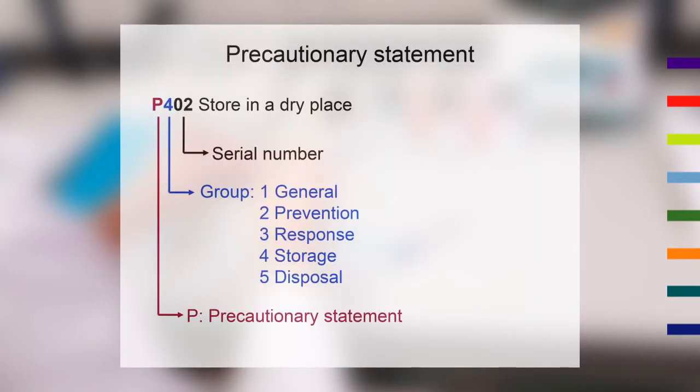P statements are sorted into 5 groups of safety directions. 1. General. 2. Prevention. 3. Reaction. 4. Storage. And 5. Disposal.